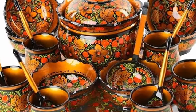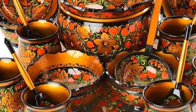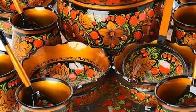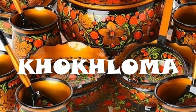One of the most recognizable symbols of Russia is wooden tableware, hand-painted with a special floral design on a gold-colored background. Khokhloma.